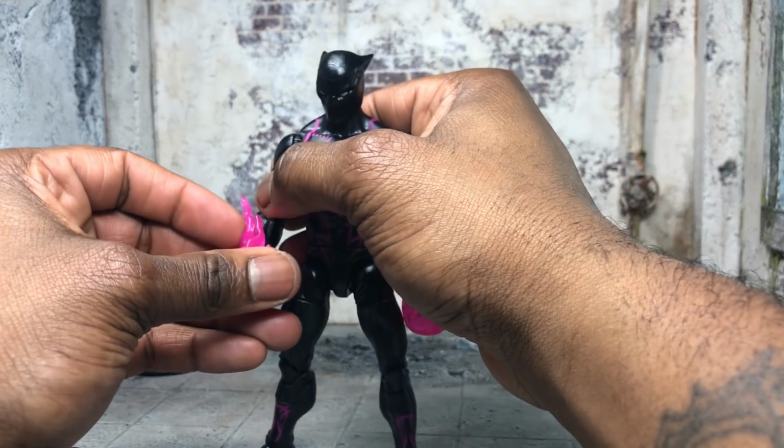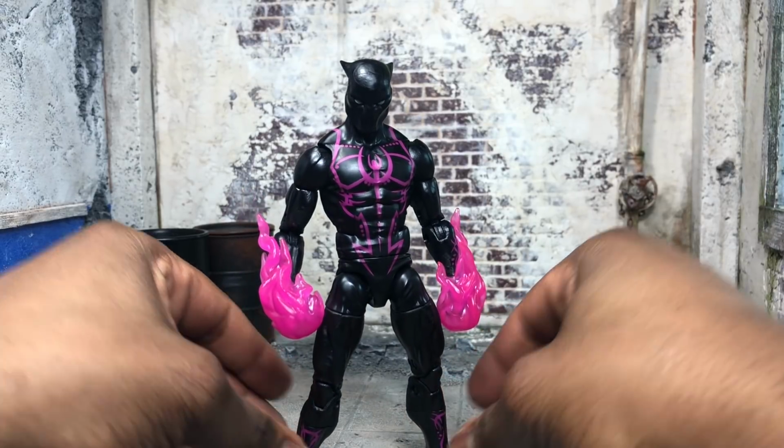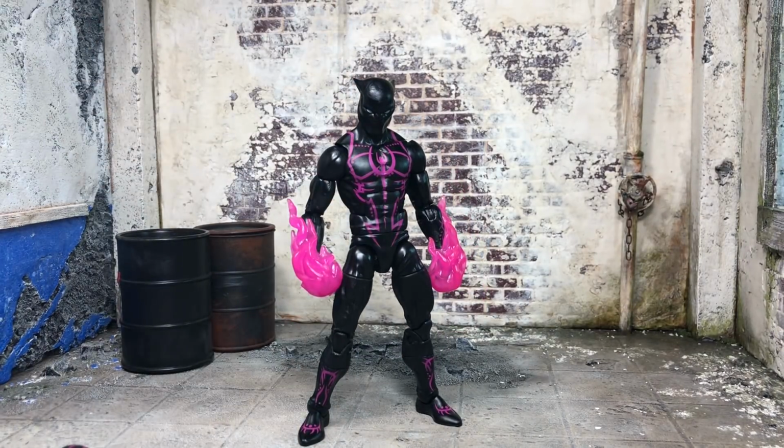So now you can scare off all visitors who intrude into Wakanda. Real easy. And as you can see here, even under the light, the mask just emits its sort of scariness that I'm really, really enjoying. So I'm really happy for this.